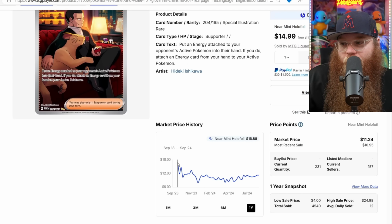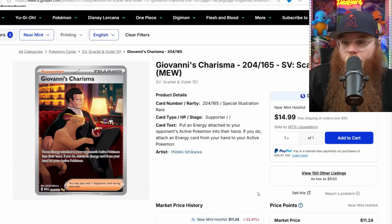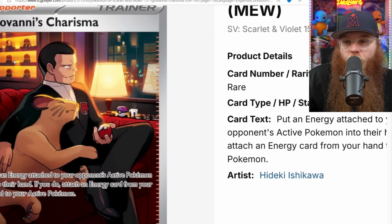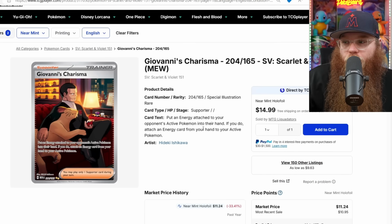The high was $16.88 a year ago. Right now it's $11.24. But super cool. I feel like a lot of people don't notice the Master Ball in the background either. And then all of his Pokeballs that he's got in the trophy case, which is just super cool. Big fan of that card.